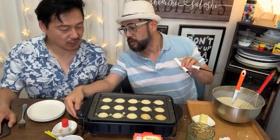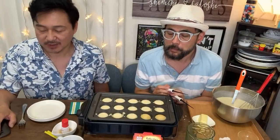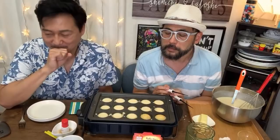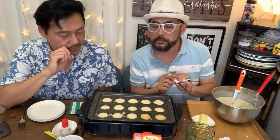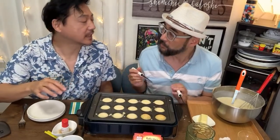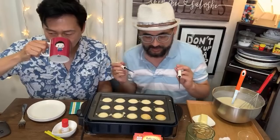Okay, just a little bit longer, Tamara says. She says, mo chotto matta ga ii yo. Okay. I hope they turn out. I really don't know how it's gonna turn out. Well, they don't feel like takoyaki. So that's good. That's a good thing. It's not takoyaki.